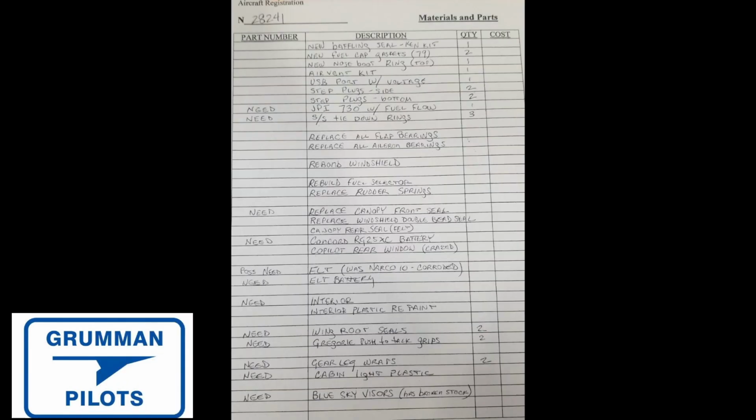Okay, let's get back to the list. So we did a survey of the engine compartment. We did a survey of the cabin. We kind of looked everywhere in the airplane, including the wings, but we came up with some new things that we needed. One, the baffles need to be repainted. They need new baffle seals. We need new fuel cap gaskets. This aircraft does have, it's a late 78, so it does have the 79 fuel caps. We need a new battery, air vents, step plugs.